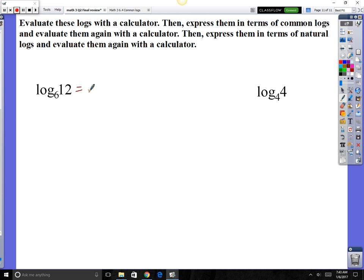Log base 6 of 12. So if you go log base 6 of 12, the calculator should give you 1.386852807. So crappy decimal. Now this is in base 6. So they want you in base, the common log. Common log is base 10. And then they want natural log. Natural log is base e.